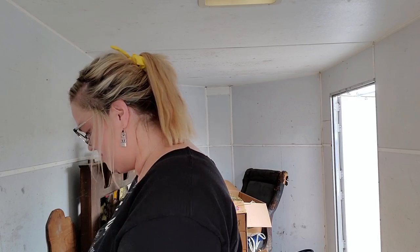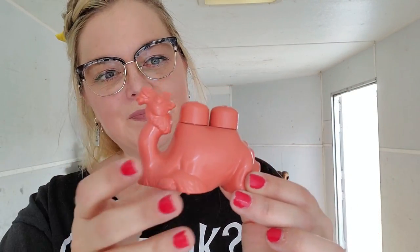And this is metal. It's in great condition. And a lot of these are salt and pepper shakers. So I got the whole flat of salt and pepper shakers. And I love them. I haven't looked any of these up to see what the value is on any of these. But here's a little camel.